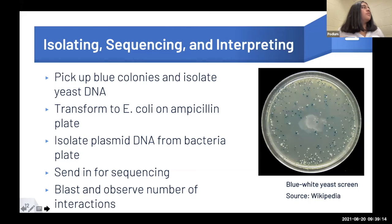So the protein library strain can grow on its own on this SD-3 plate, but we don't want to just pick that up. We want to pick up the colonies that have mated. So we see that the blue colonies are the ones that we have to pick up. We'll pick up those, we'll isolate the yeast DNA, and we'll transform to E. coli, sorry, on an ampicillin plate.